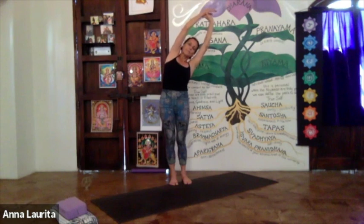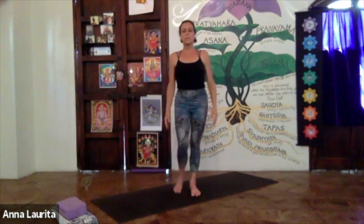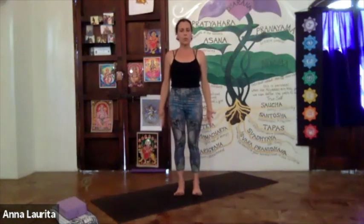One more breath, and back to the center. So in Tadasana, this is a wonderful posture for grounding. This is a wonderful posture for awakening the Muladhara chakra. The best postures for awakening the lowest chakra are standing postures.